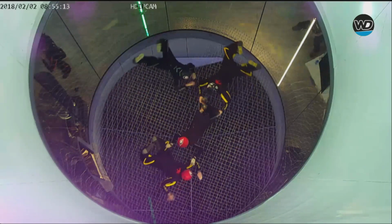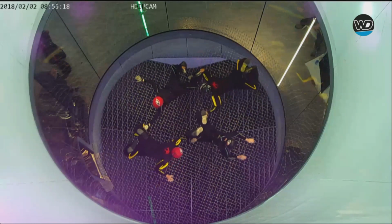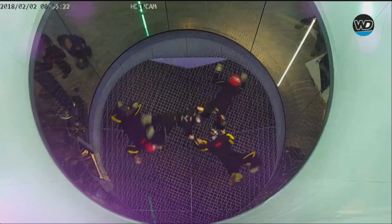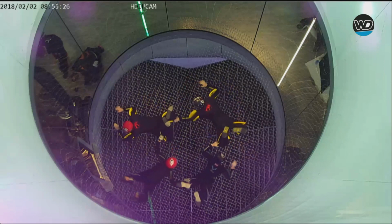And it's good to see UK flyers coming to competitions like this, because we do have a good calibre of flying in the UK in FS, and we tend to think we can't really compete at this level, at a world stage like this.